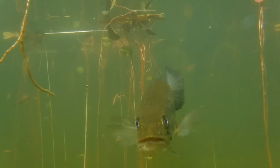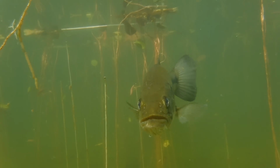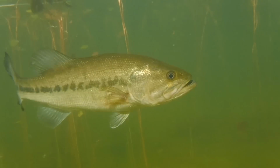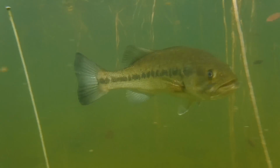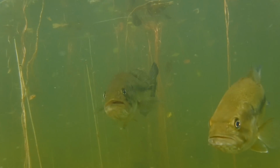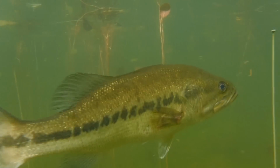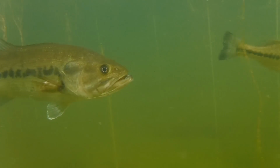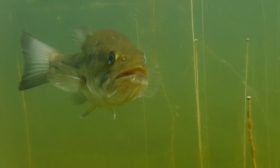For the last 3 years, one very friendly female bass seems to remember me from one year to the next. Every time I'm in the lake, she follows me, refusing to let other fish near me and chasing them off if they get too close. She's easy to recognize among the other bass because she has a noticeable split in her right pectoral fin as well as a split in her left ventral fin.